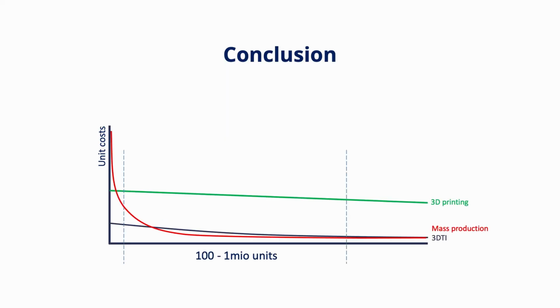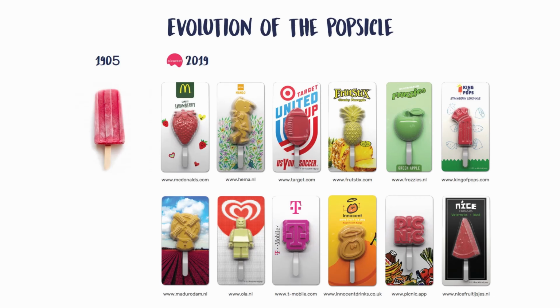And here's our conclusion number two from 3DTI. Yes, we are able to beat mass manufacturing with 3DTI, and yet we are able to provide any tailored solution as a bonus. The next slides will show some examples of the work we have done, for what kinds of brands, and what kind of new channels we have created.